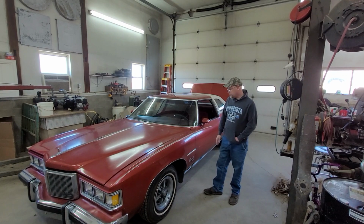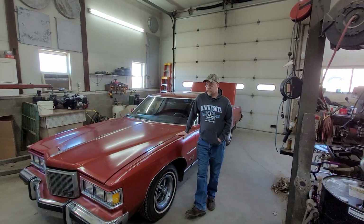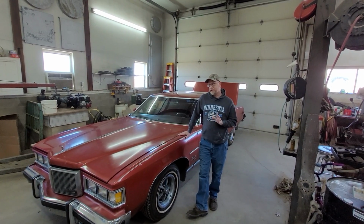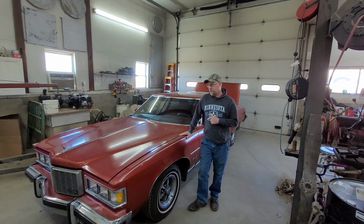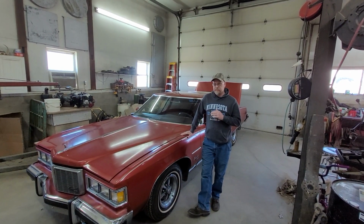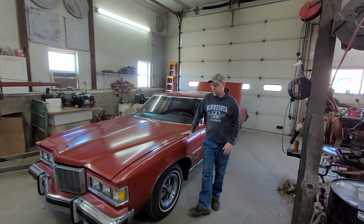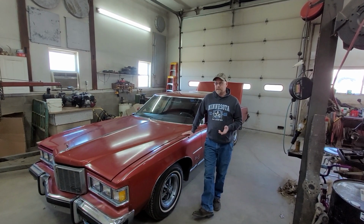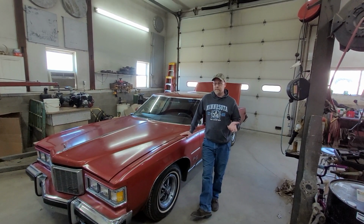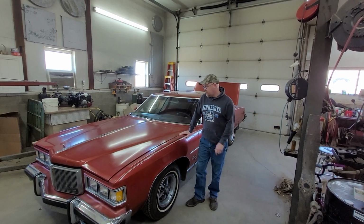You might see some four doors around, but here recently I got online and I looked and I found out that they really only made about 10,500 or so of these cars in a two-door Brougham. And I think total production for Bonneville, either two-door, four-door Brougham, or just the standard model, was only about 50,000, which in comparison, the 1976 Monte Carlo, which was a pretty good seller, they made 350,000 of these cars.